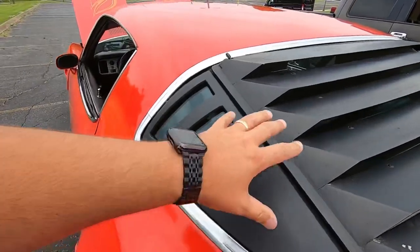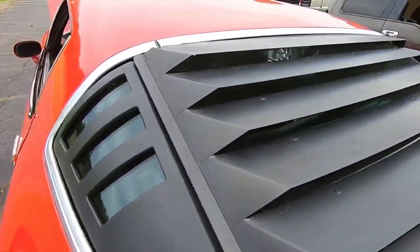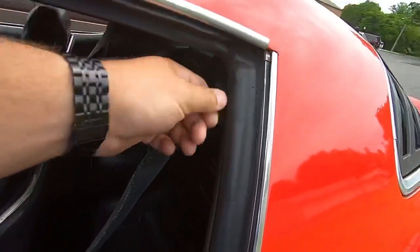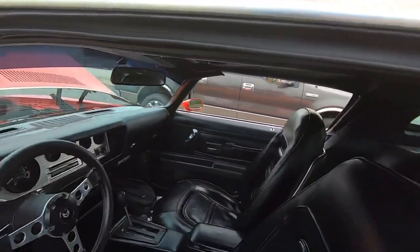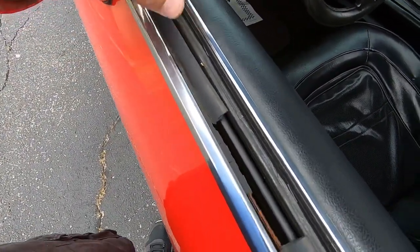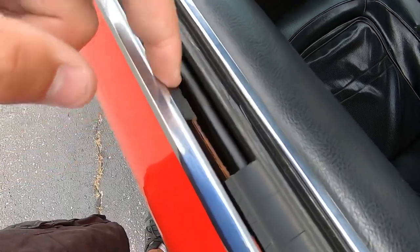They got the vents around the back window. Look pretty good. Weather stripping looks good around the driver's window there. You can see the little rubber that comes up and holds the window on the track. It's dry rotted.